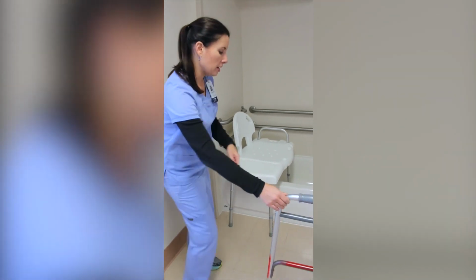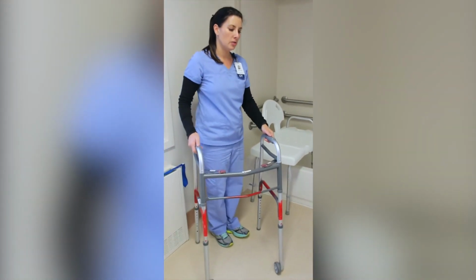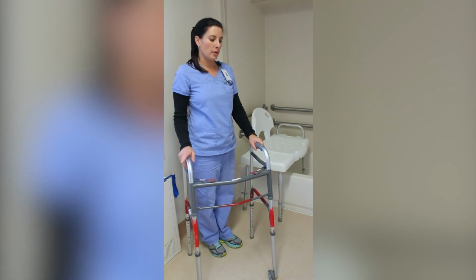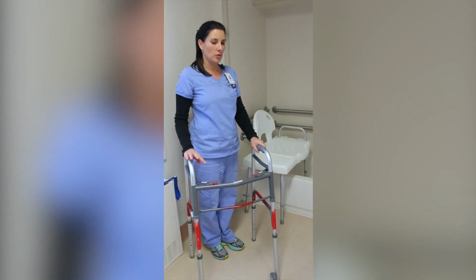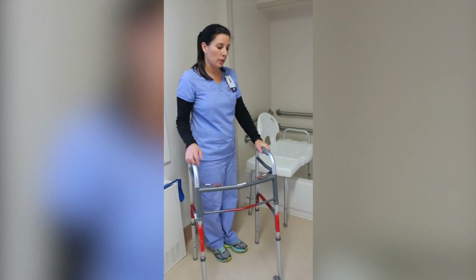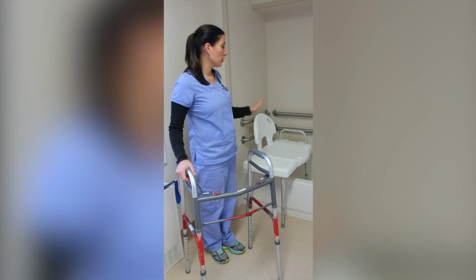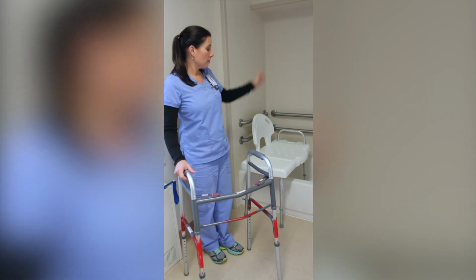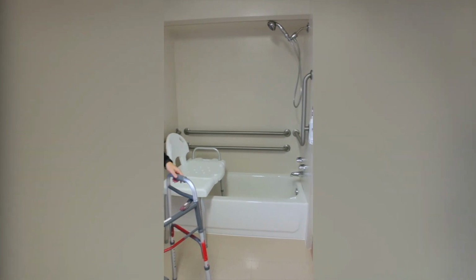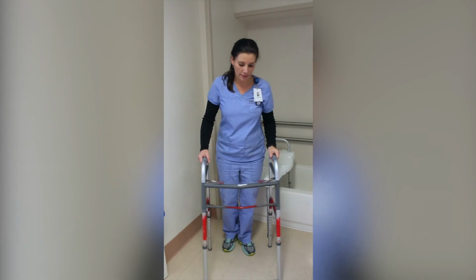Now I want you to keep in mind that you will have hip precautions. So again, you want to mind those 3 big precautions: no crossing your legs, no turning your operated toes in, and no bending past 90 degrees or bringing your knee up higher than your hip. So what you're going to do, you're going to face the tub bench so it's facing your faucet that's coming out. And you're going to walk up, you're going to turn around.